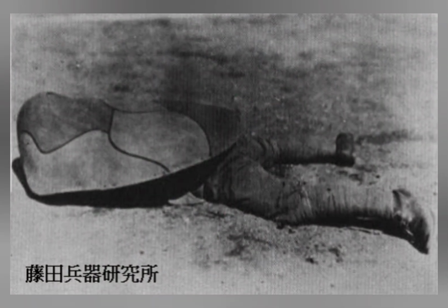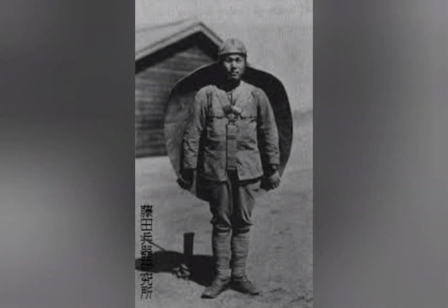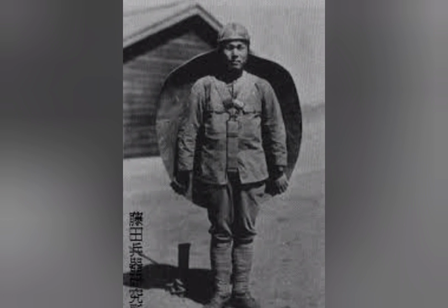Experimental type of infantry armor protection: the turtle. The initial direction of research of the Japanese Army was the search for a way to protect sapper units against bullets and fragments when overcoming enemy wire obstacles.